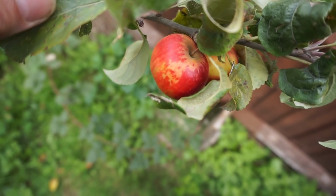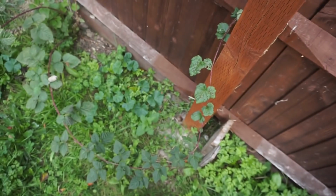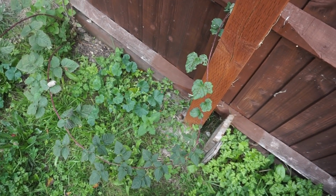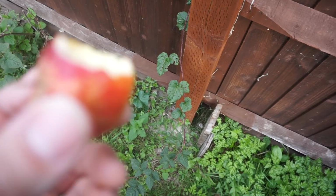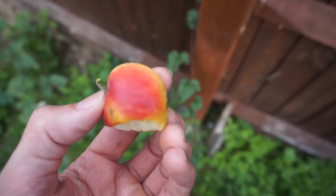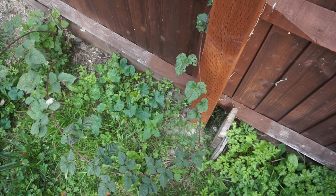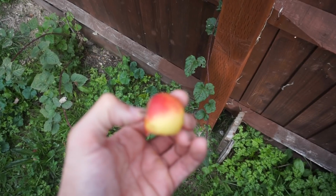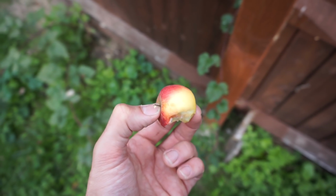These are pretty cool. Worcester Pearmain apples, but they didn't make much size because the tree's young and it was so dry, but they're actually sweet. Real sweet taste to these apples. I mean, look how tiny they are, but I've left most of them on the tree because, no, let the garden have them, so to speak. So there you go, plenty to do.